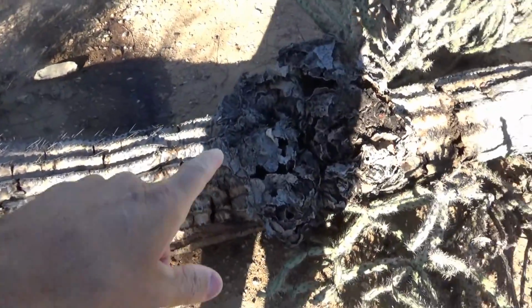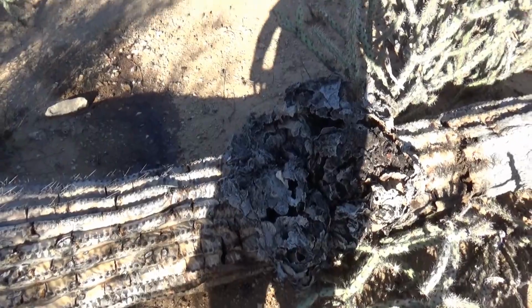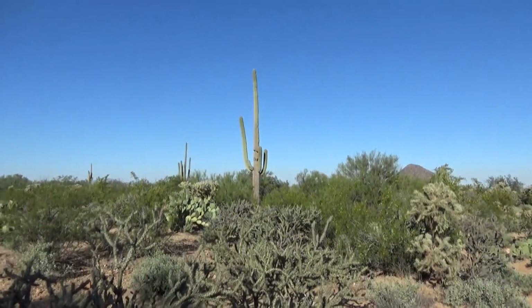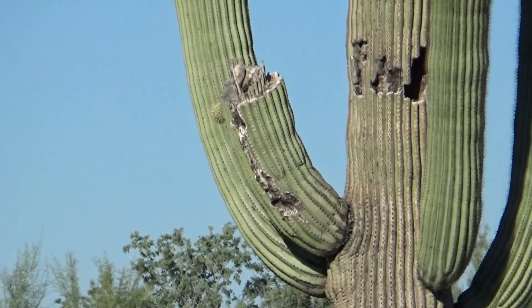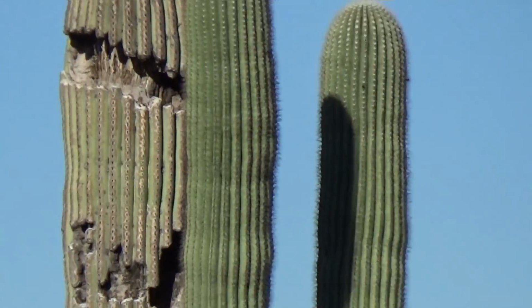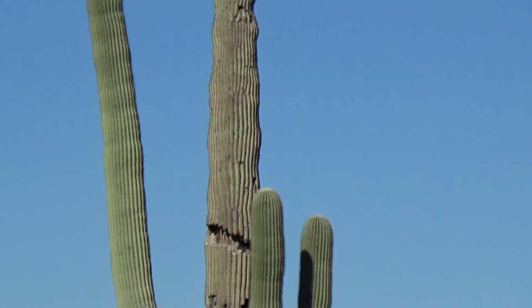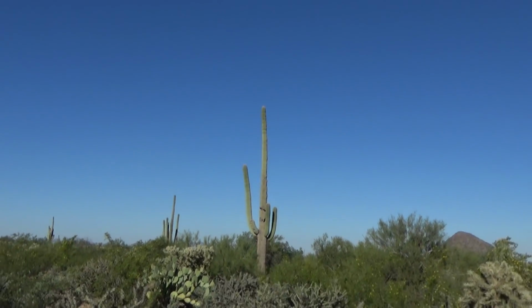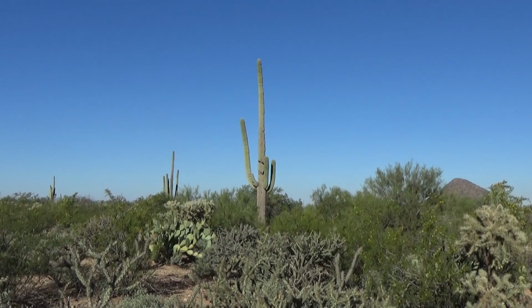I don't know what this is, some kind of growth growing on the side of this. Maybe that's what killed it. But these are tough, man. They got broken arms, like that one. You got holes that the woodpeckers peck out of there and try to make homes in. And that sucker right there, that's a good 40-foot saguaro, if I had to guess what the height is.